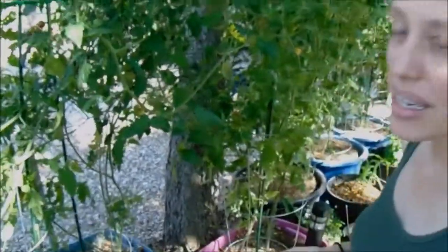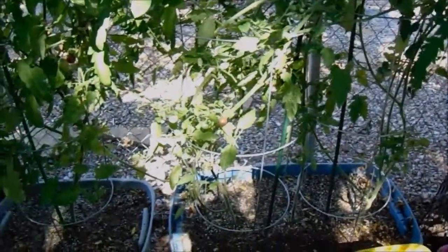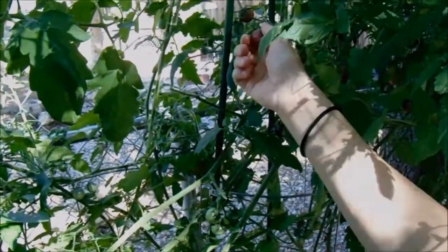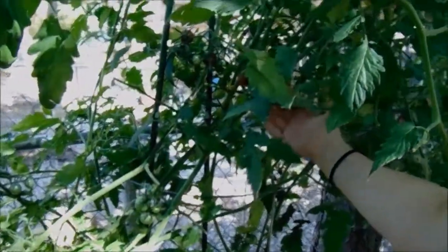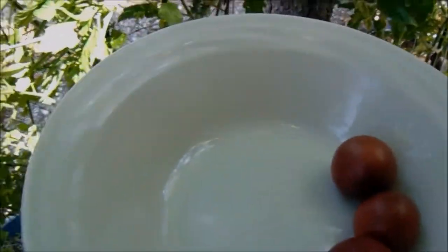Hey guys, so today is August 4th of 2021 and we have another runner-up here for ready tomatoes, and it is our black cherry tomato. We're super excited to show you guys these and give you a taste test. These are my favorite cherry tomatoes and we've got several of them that are ripe. Our tomatoes are doing really well this year and we're really excited for that. They've been coming on really quick and we're just getting a lot of ripe ones early in the season.